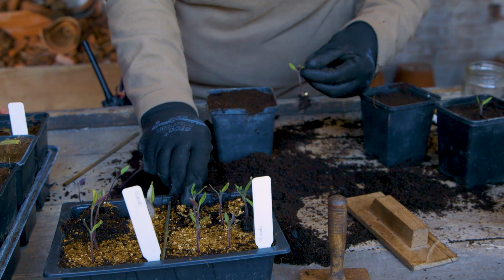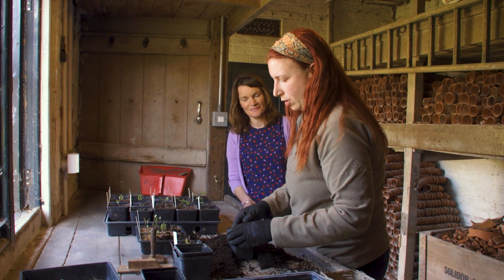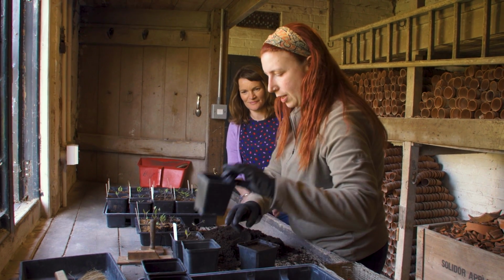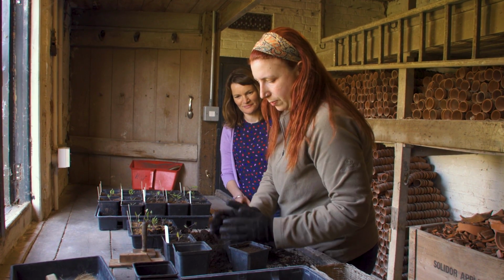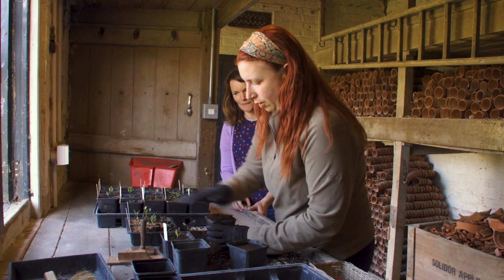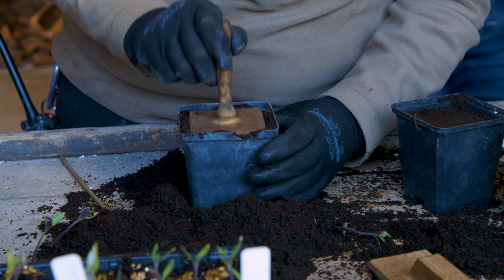So we start off by sowing them in a seed tray like this, and then just to give them a bit of a bigger root run, we get 9 centimetre pots. So I'll start from the beginning. So we just make sure all of our compost is nice and prepped, no lumps, and then we just fill up our pot, give it a bit of a shake. And then we just use this. This just knocks off any of the excess soil. Give it a little tamp down.